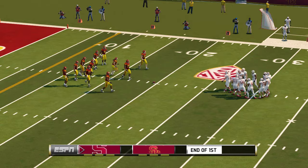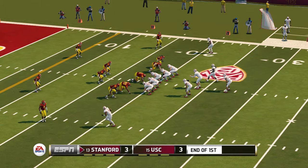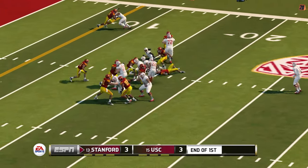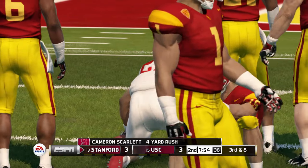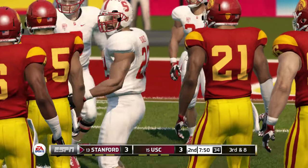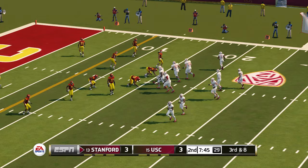Welcome back. Tight game here in the second quarter as we begin play. Brought down after a nice run up the middle. That's a gain of 4 on the play. They've looked good so far on 3rd down in this drive. Let's see what happens here.